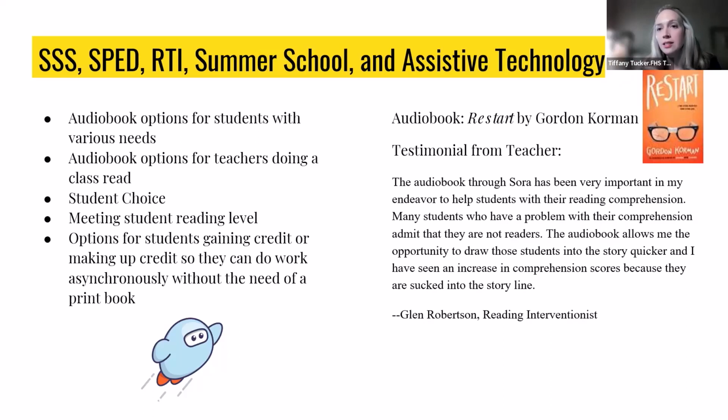He wanted the kids to read some, and he wanted to read to them some, but then he wanted the audio option. So I was able to get a book. And Restart is really a little bit of a younger book for high school, but to meet the needs of those kids, it was perfect.